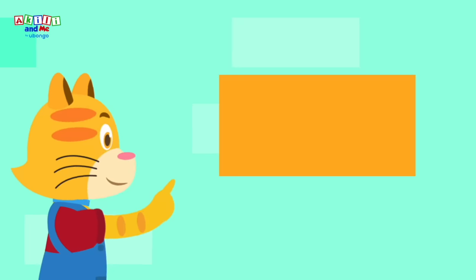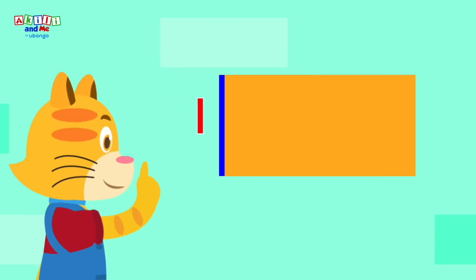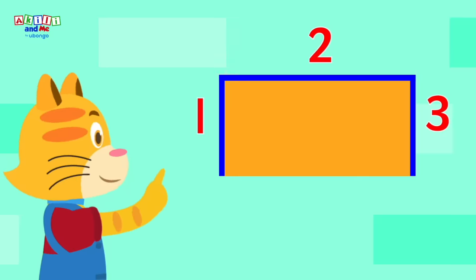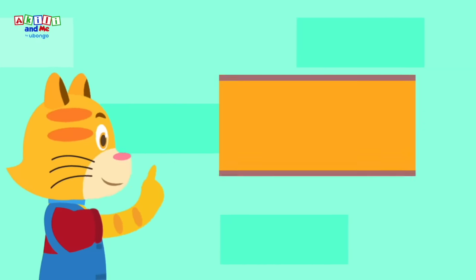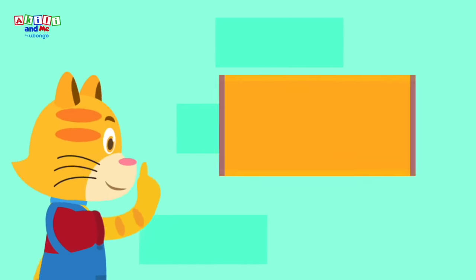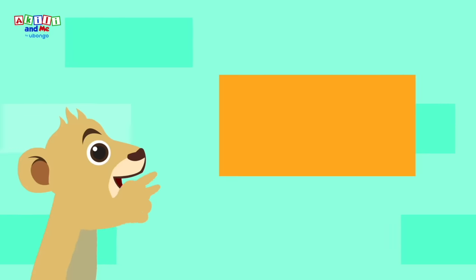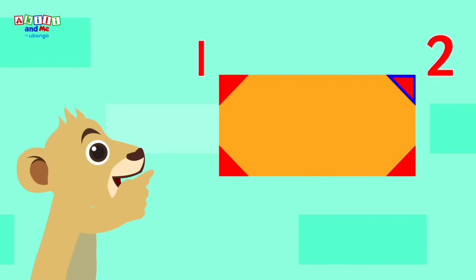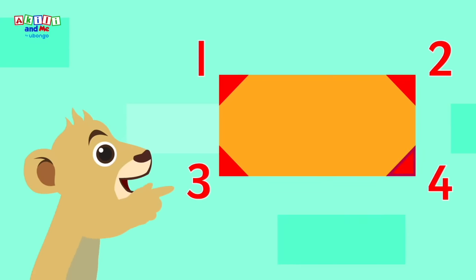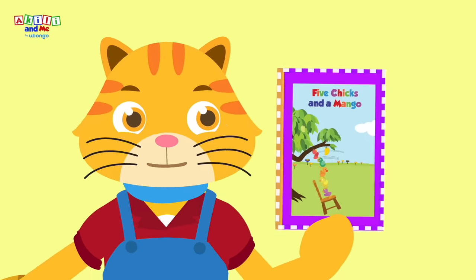A rectangle has four sides. 1, 2, 3, 4. Two long sides that face each other. Two short sides that face each other. A rectangle has four corners. 1, 2, 3, 4. Look at my book. It's a rectangle.